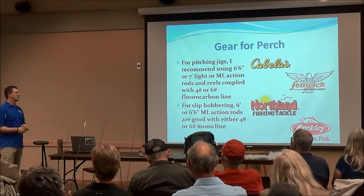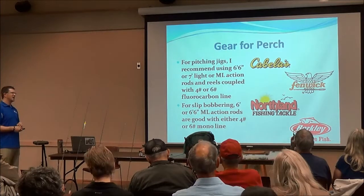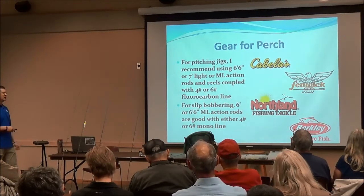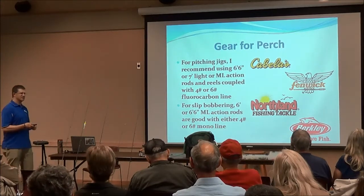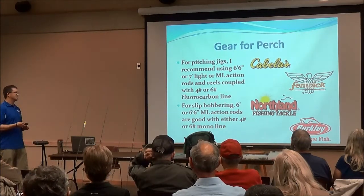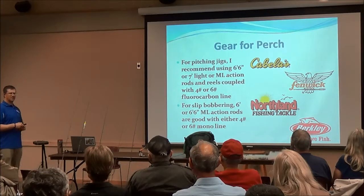There are some different rod brands and line brands I use that work really well. I usually use Berkley line a lot, just because I think it's a really good line. But you can also make some good monofilament line too.